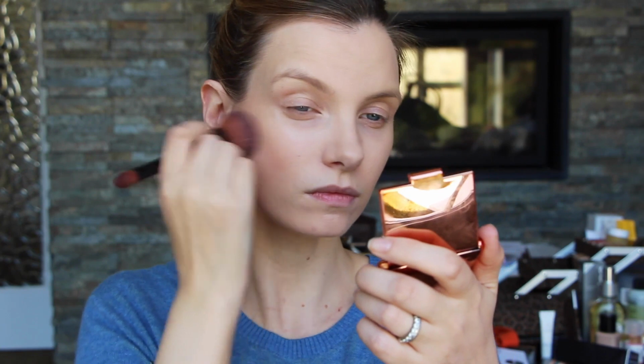And it just gives this really soft, very subtle bronzy glow. That just gives such a pretty flush, and this is really nice and buildable as well.